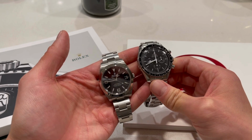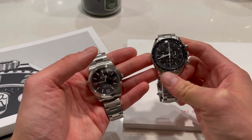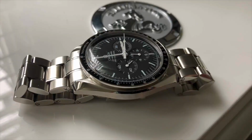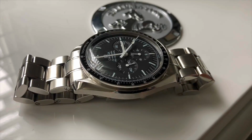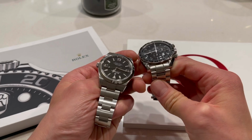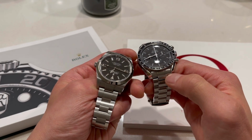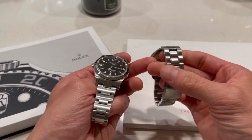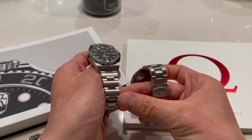The Omega Speedmaster is a much thicker watch at 14.5 millimeters thick. You can see that's in large part due to the domed Hesalite crystal. But overall the watch looks very slim. So for formal occasions, the Speedmaster is not going to be as ideal as the Explorer, but it still looks very elegant nonetheless. The lug width is also 20 millimeters, and it has a very light taper compared to the Rolex, tapering down to 18.